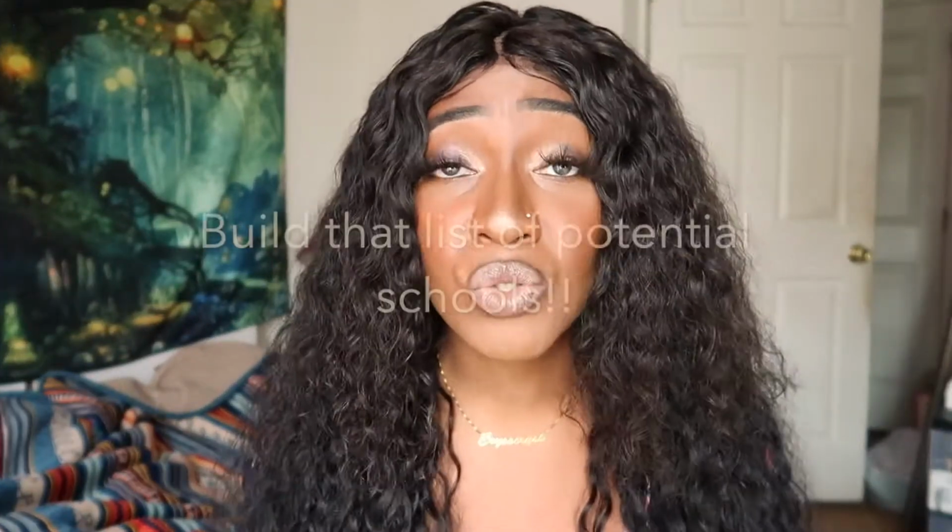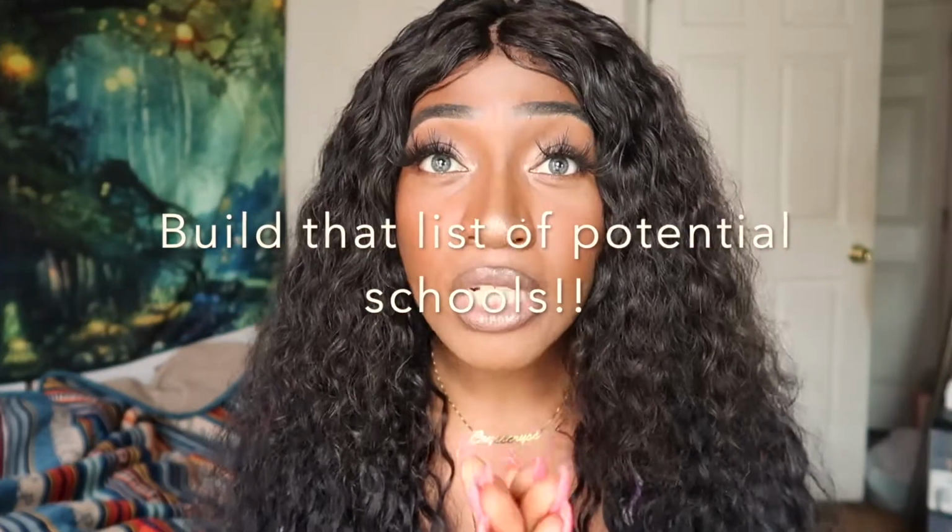Start making a list of potential schools. Honestly, during undergrad, if you know this is what you want to do, start making a list of all of the potential schools that you would like to attend. And when making this list, put their requirements, put the grade requirements, put the prerequisites that they want. I feel like the issue that I had is I waited until I already had my degree, and then I'm like, okay, I'm gonna start applying to nursing programs. That's when I started researching schools. That's dumb, like, don't do what I did.